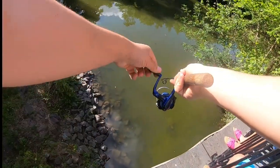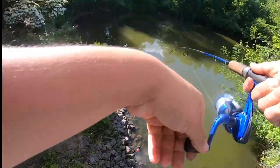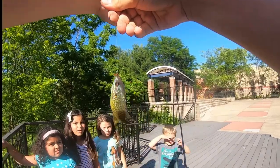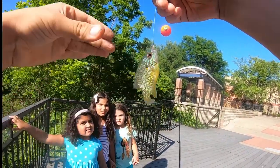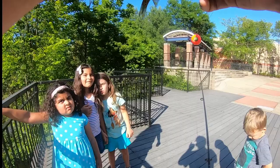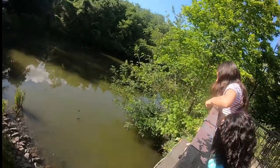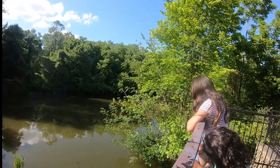Now let's see what this one catches. Don't stand on there. My shoes can fall. All right. This is the pumpkin seed right here. See the colors on this fish? And he has the worm. I'm gonna take a quick picture of this. All right, there he goes, right down to the deeps.